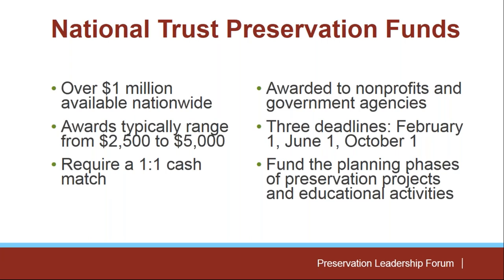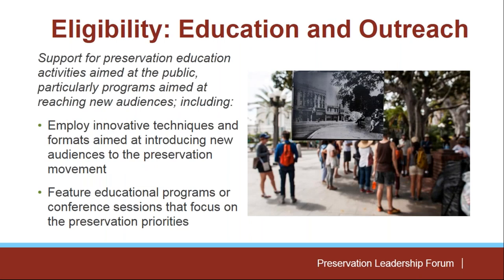So talking about what these kinds of projects could be for education and outreach, these are preservation education programs or activities aimed at the public, particularly programs aimed at reaching new audiences. So innovative techniques and formats, conference sessions. The way we fund conferences is typically through paying for speaker fees. We can't do a lot of other types of conference support, but typically speaker fees is the way we do it.